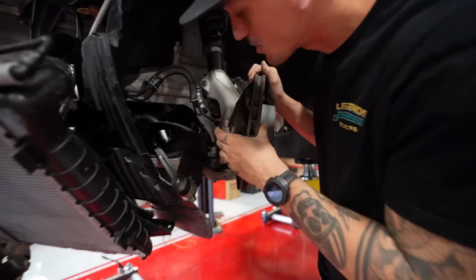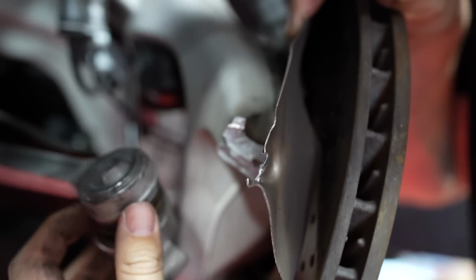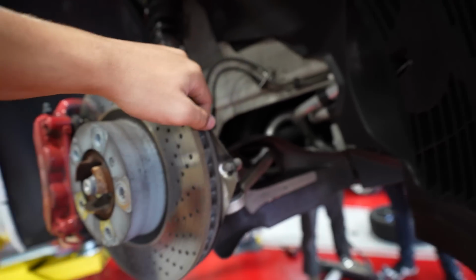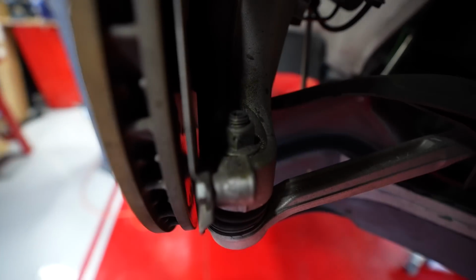Look at our knuckle, dude. Oh my God. If you look at this one and then walk to my side and look at the difference. So, dude, look at it. Dude, you gotta see it. Down. Like this.